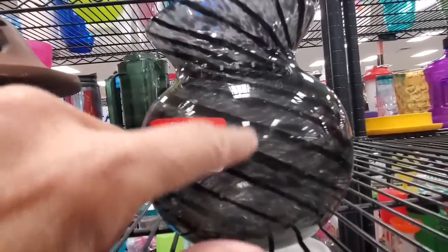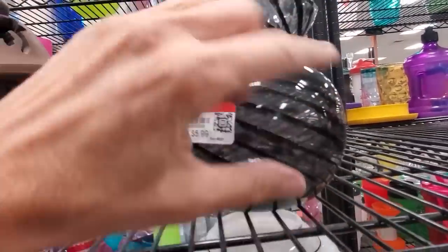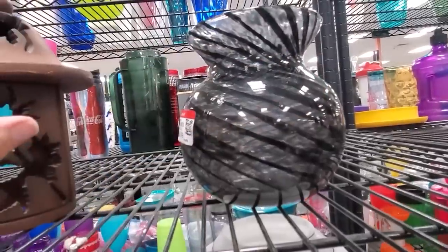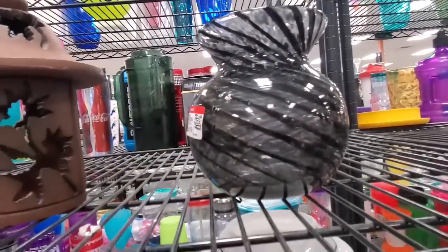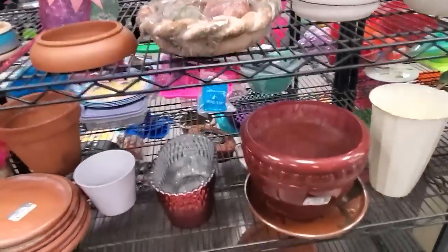That, again, is cheap Chinese-made glass. See all the bubbles? The lines are very, very inconsistent, I guess is the word I want to use. So that's why that one doesn't excite me.